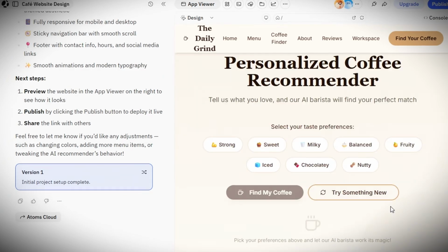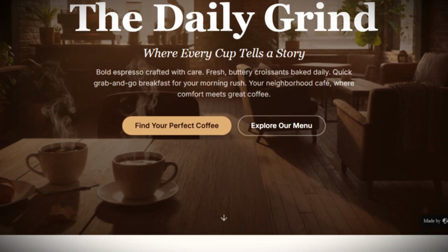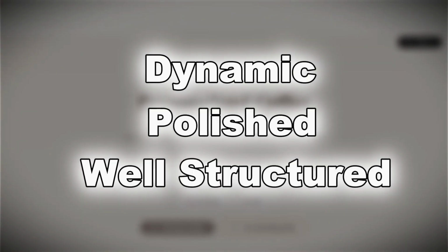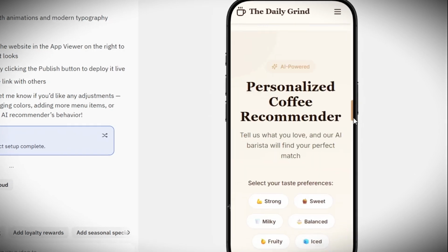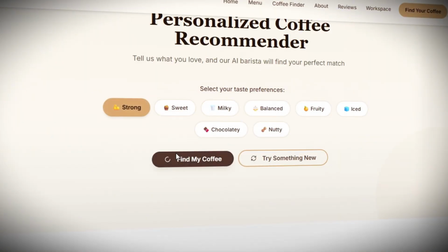In my test run, they delivered this result after roughly 8 minutes. And honestly, it's legitimately impressive. I love how it came out. Dynamic, polished, and well-structured. And here's how it renders on mobile. Let's actually test this AI menu recommender to see if it works as advertised. Nice!